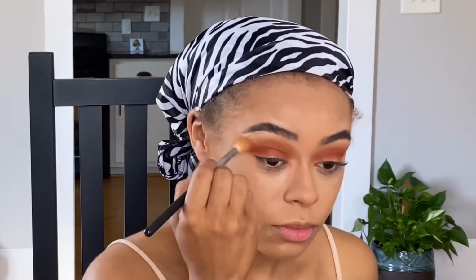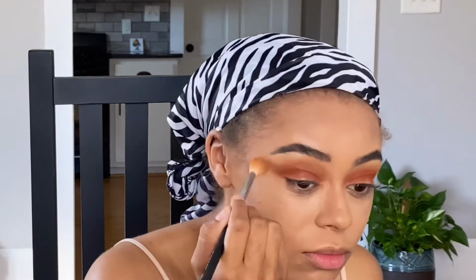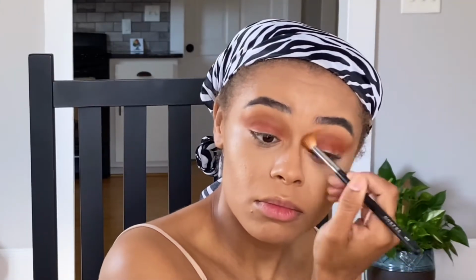So blend, blend, blend. I'm going back in with the first brush that I used, which is actually the Morphe M518 brush with the shade Creamsicle. I didn't apply any more product to the brush. I'm just using it to blend out the edges. I'm dragging these two red shades down my lower lash line and blending them out, of course.